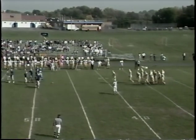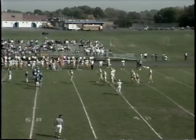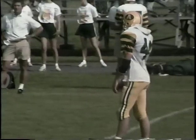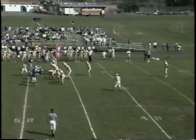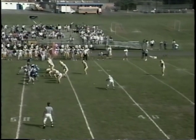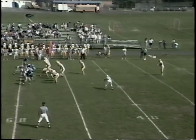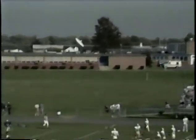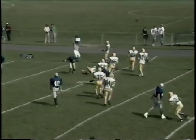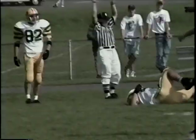So on 4th and 8, Audubon will punt the football. Dave Santana on your screen momentarily. Guida will kick it away. Good snap, not much pressure. A high kick, not a long one. It'll take a bounce at the 27-yard line out of bounds.